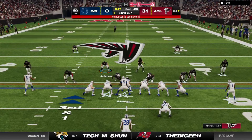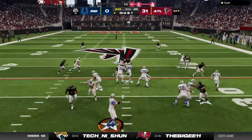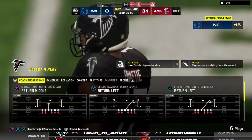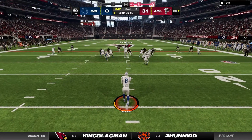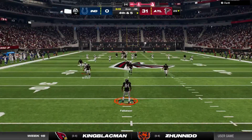18 Cardinals. Off play action. Richardson. Pressure brought in, and the Falcons get there for the sack. Multiple players combined for their team's first sack of the game. Out is Rigoberto Sanchez on 4th down to punt this thing. Cordero Patterson deep for Atlanta.